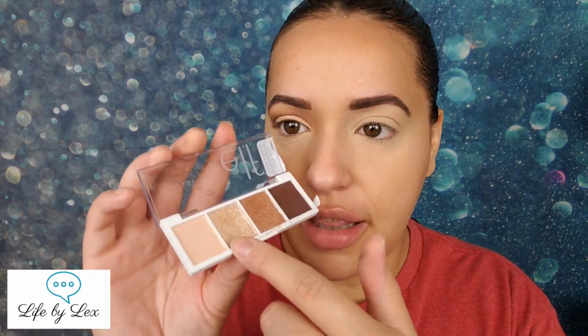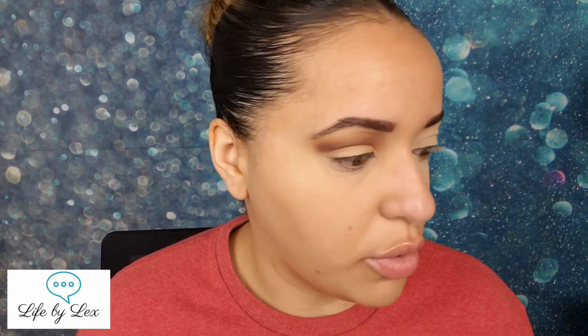This is the e.l.f. Bite Size Cream and Sugar. I'm going to take this light shade here and use that for my lid. Just put it on top of what I've already done.